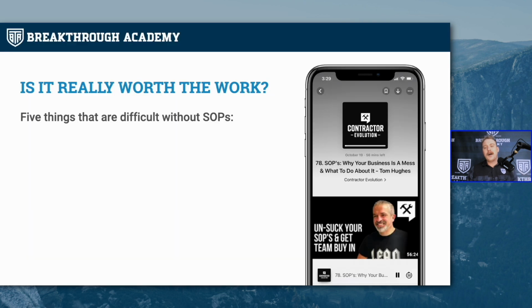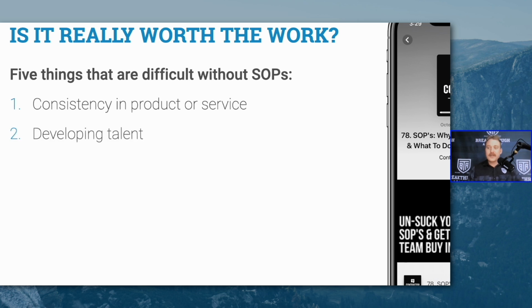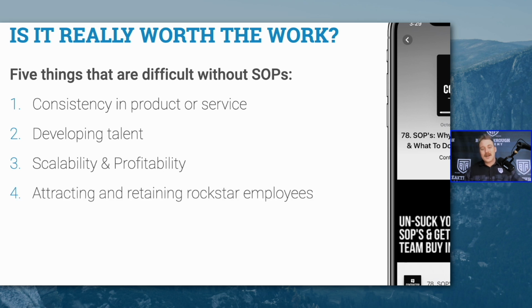Now, a lot of people, again, like I said, they have pushback. They go, is it really worth it, right? In my opinion, 5 things are damn near impossible without SOPs. 1, consistency in product or service. 2, developing talent because you have no criteria to grade them against. 3, scalability and profitability because every crew is doing something their own unique way. That doesn't work.